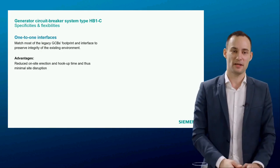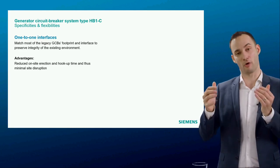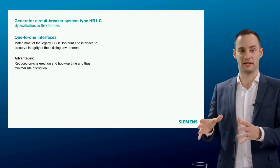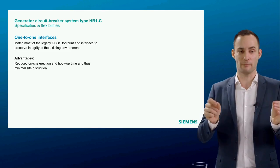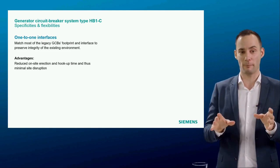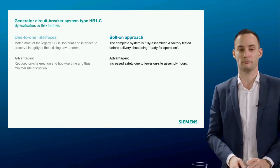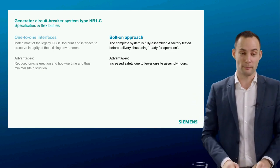Then the one-to-one interface: as I mentioned, we are doing standard equipment, but we are always customizing it so it fits perfectly at site, meaning that we want to come with very small changes at site, not changing equipment, so we can come with our solution and install it directly. A bolt-on approach is very important for us.